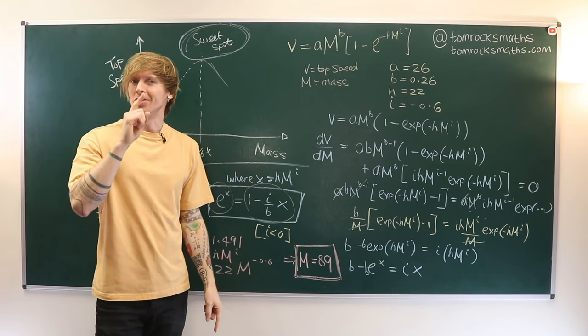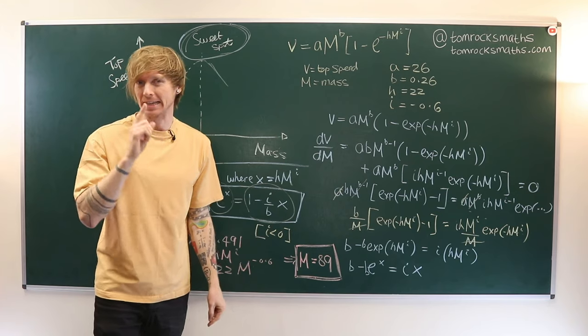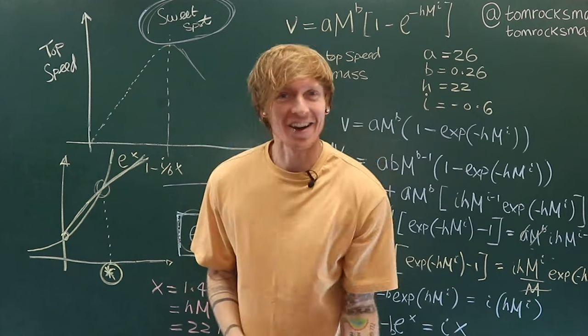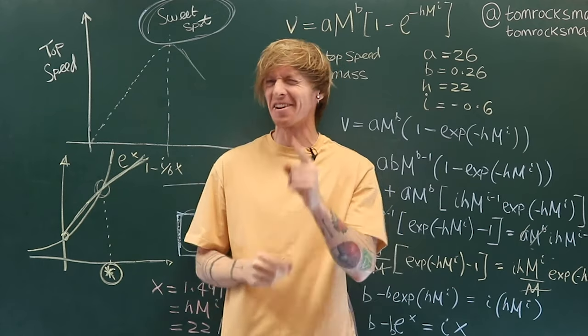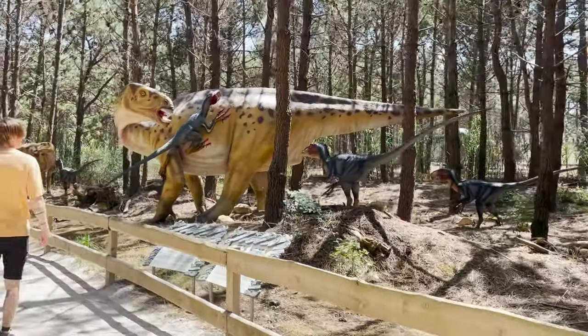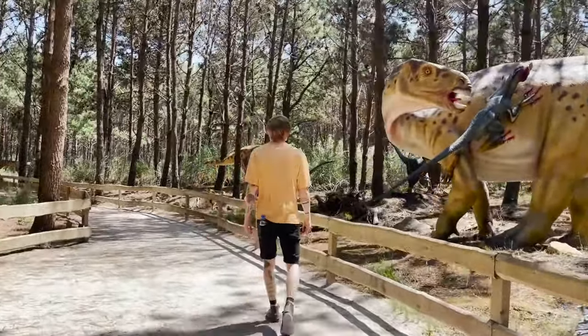So, do any of our dinosaurs have a mass around 89 kilograms? And the winner is Deinonychus, which you probably didn't get because it's not one of the more famous dinosaurs. Deinonychus is, however, very closely related to Velociraptor.